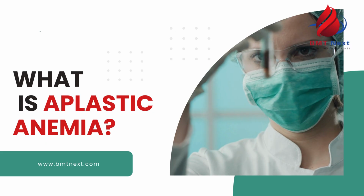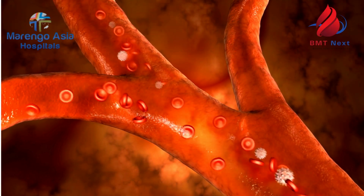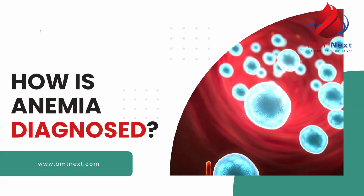So what is aplastic anemia? Aplastic anemia means the bone marrow, where the production of blood takes place, that is, the factory where the blood is produced, is completely shut down. The bone marrow is not able to perform its function of producing normal blood. That condition is called aplastic anemia.